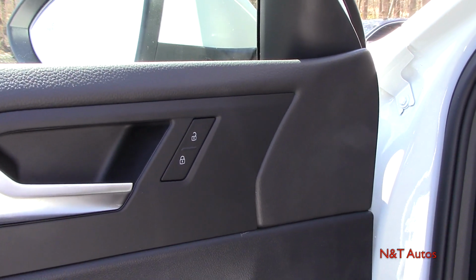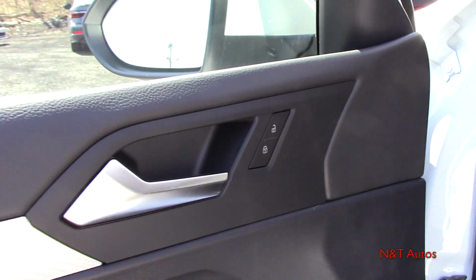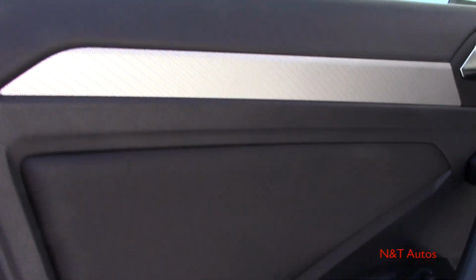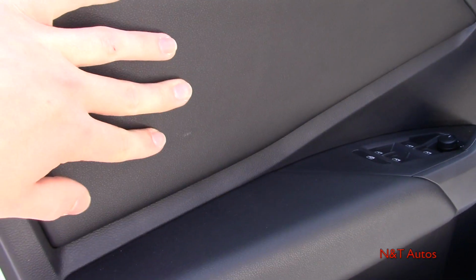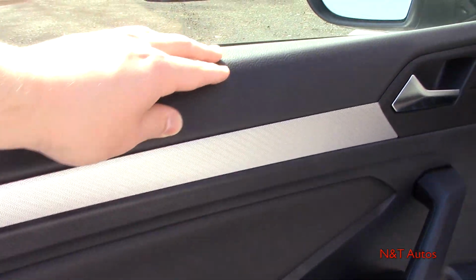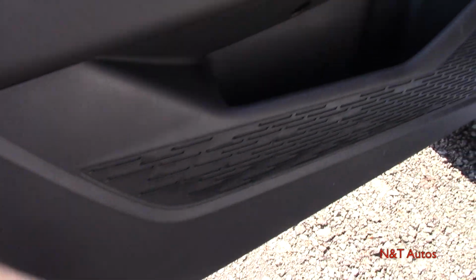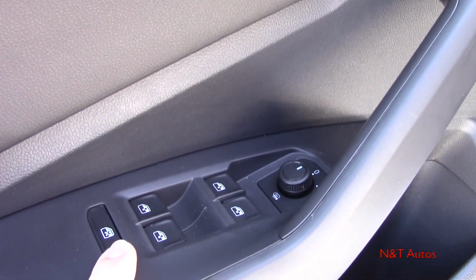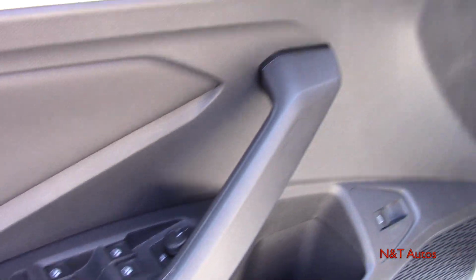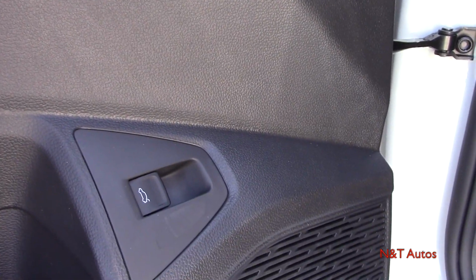As far as buttons and functionalities, we have the lock, unlock, the door handle, some nice metal look trim. We have soft touch leatherette here and also on your armrest, as well as soft touch plastic up here, and more of a harder touch surface down here. We have window locks, regular window controls, and your heated and adjustable mirrors right there, as well as a trunk release.